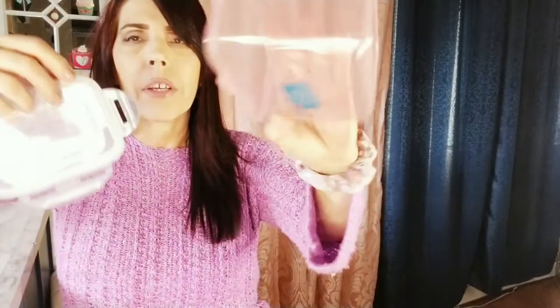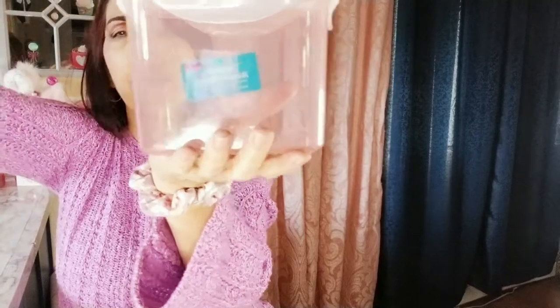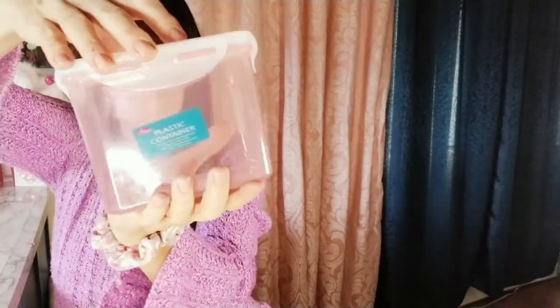Grab this clear storage container. Love it in the pink color. $1.50. I think everything I bought was $1.50. But yeah, I love these lids. I don't know if it's going to go in the fridge, or my idea was it would go for craft organization. And look at this for $1.50.